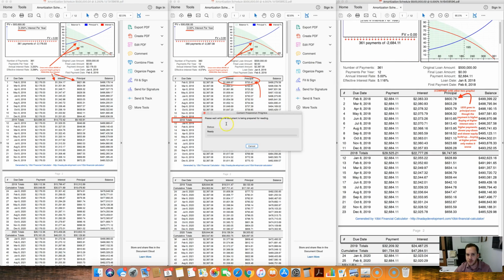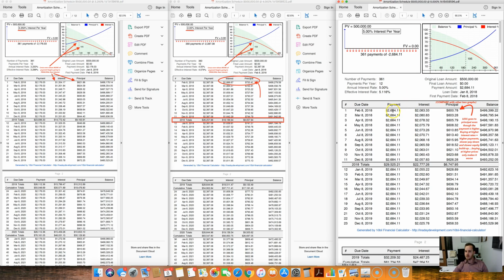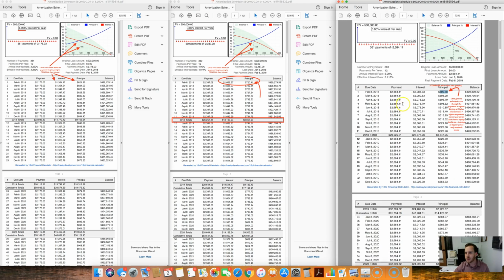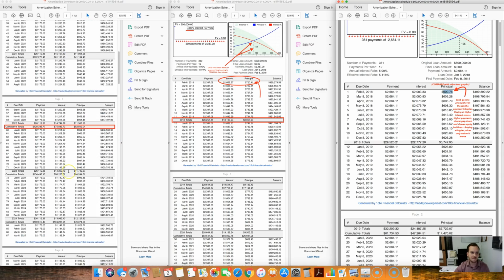Over here, you have payment $2,684, interest $2,083, and $600 is going towards principal. Only $600. So you have a payment of about $500 more per month here than you do here, but over $200 less is going towards principal. So what's that mean? Let's look at 5 years in.